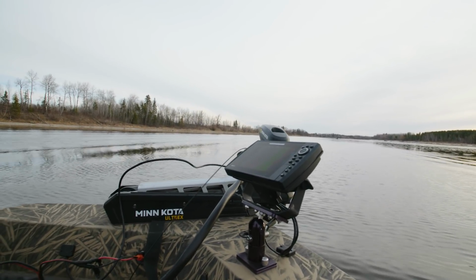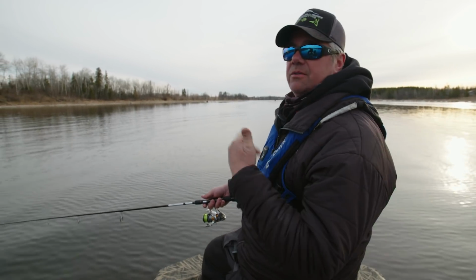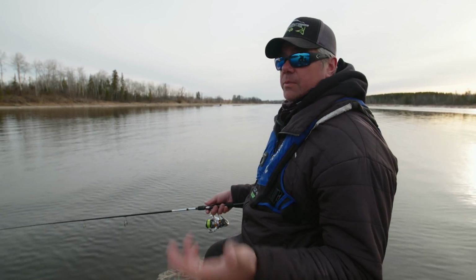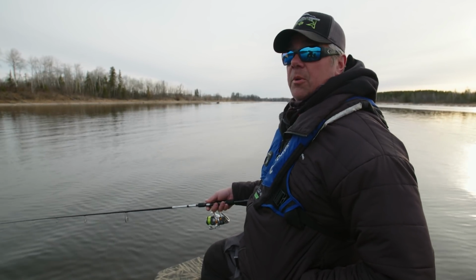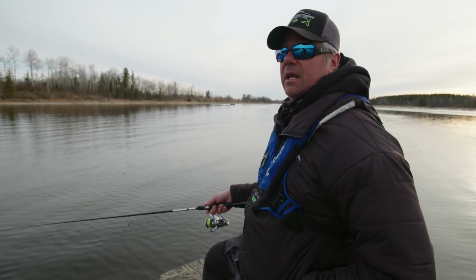So this morning we launched at Frontier. It's an access that's actually downstream from Birchdale. As we were driving up, we could see the launch at Clemenson was wide open. So there's a big chunk of this river where you can access and get out and fish right now. It's not open all the way down into 4 Mile Bay yet, but boy, I tell you, in a couple days it likely will be.